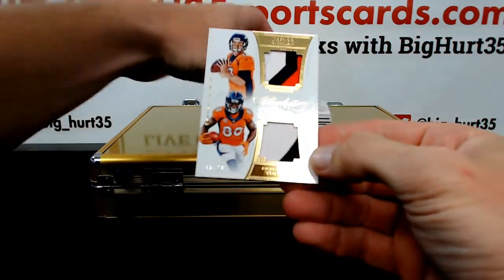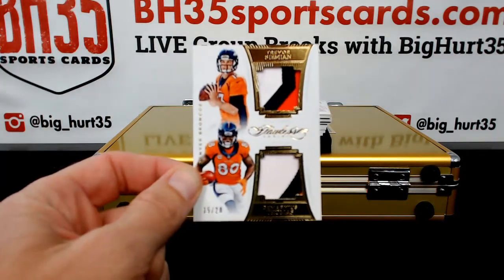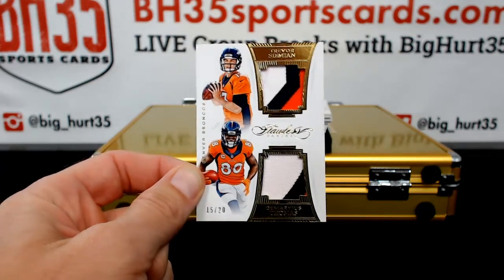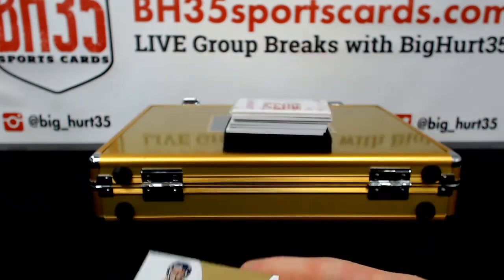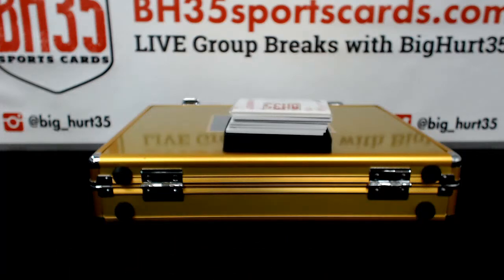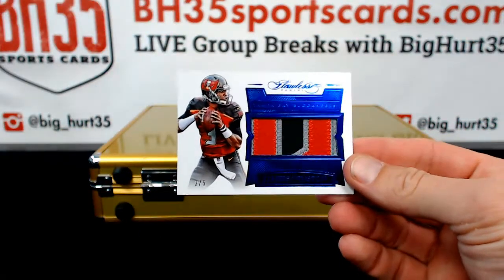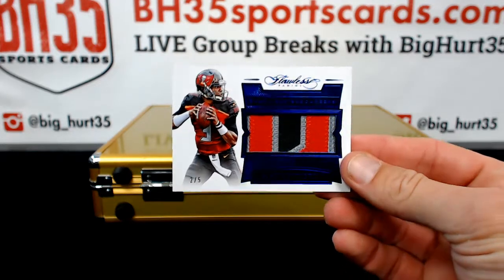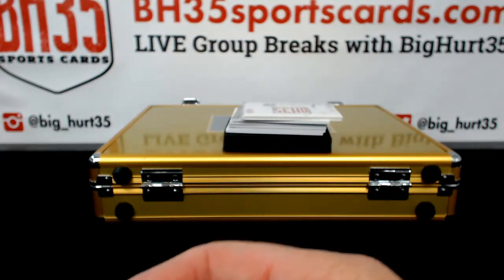Starting off with 15 out of 20, Trevor Siemian, Demaryius Thomas, dual patch. Broncos, Tiger 4508. Sick patch, 2 out of 5 for the Bucks. Smizu, that's really nice. Smizu on the Bucks.